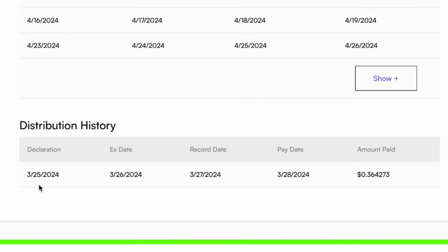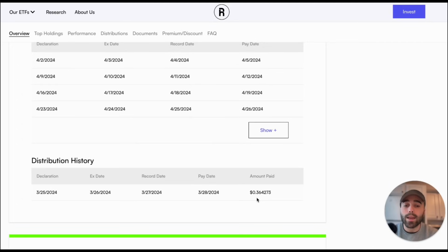Of course, not financial advice, but if you do want to get into these ETFs, 3/25/2024, which is today, you would have to purchase this ETF to be able to get this dividend that's paid out on the 28th. So amount paid for QDTE is 36 cents per share. And we can't get too excited about this. I am excited about 36 cents for the first week payment, but this ETF has been out for about 2 to 2.5 weeks, so maybe it'll be a little less for next week's payment. We'll see. Of course, I'll document it on this YouTube channel as well.